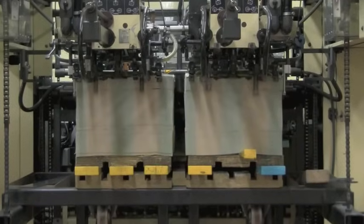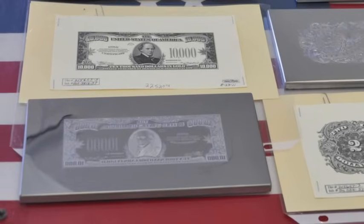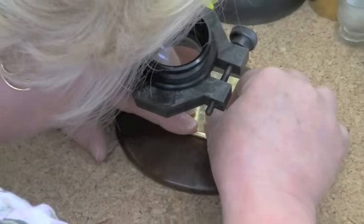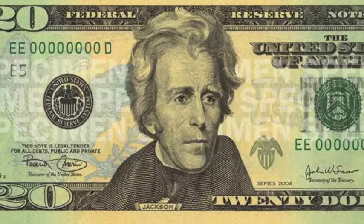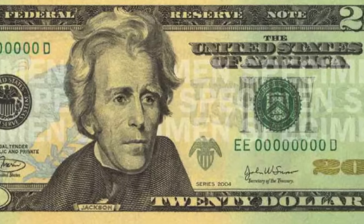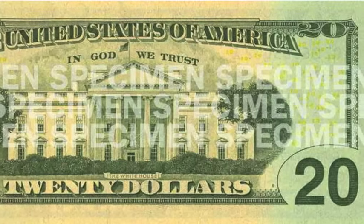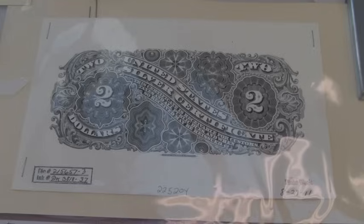Once the design team has finalized the design, steel plates need to be created for the printing press. This is Dixie. She's a script engraver and puts the finalized design into steel. If you notice your money, it has lettering on it, and it also has numerals on it that denote the denomination. While we have designers that pick up and make designs, my job is to interpret their designs in steel.